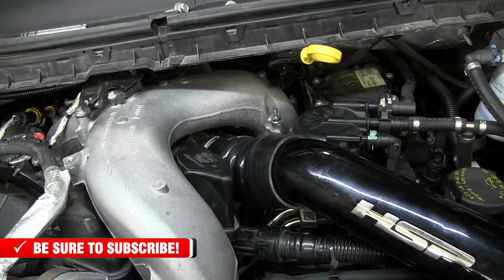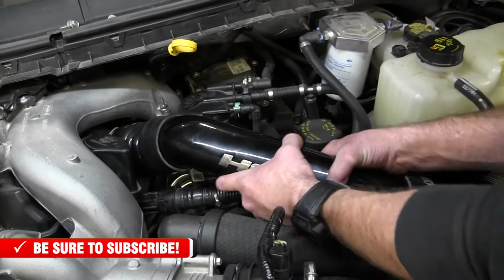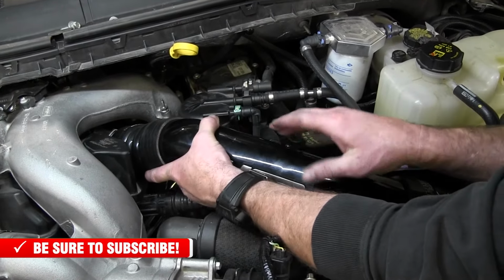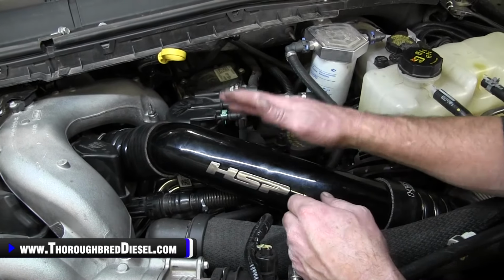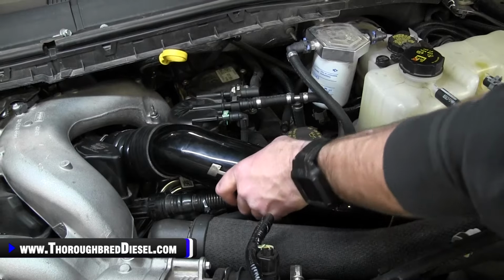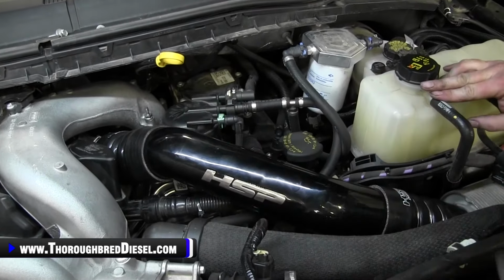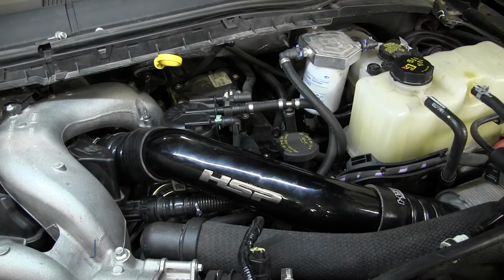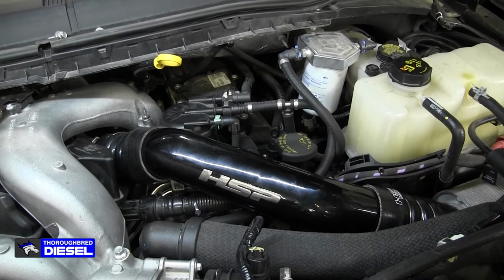And I ain't gonna lie to you, it can be a fight, but be very conscious of what you are doing. Watch the sensor for your low side fuel pressure here, and just make sure everything stays clear for you, and twist it to where you like it, and there you are. Okay, so we're going to put our clamps on now, clamp everything down, and get ready for our cold side pipe.